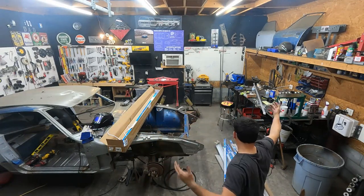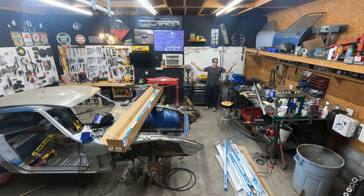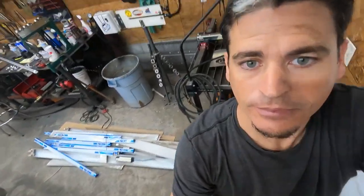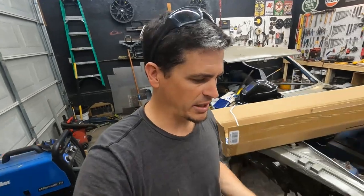What do you guys think about the lights? She is lit up. I don't want to get too techie on you guys, but obviously you can't take the best quality pictures or video with a camera unless the lighting is good. So I'm hoping that this helps the video quality be better.